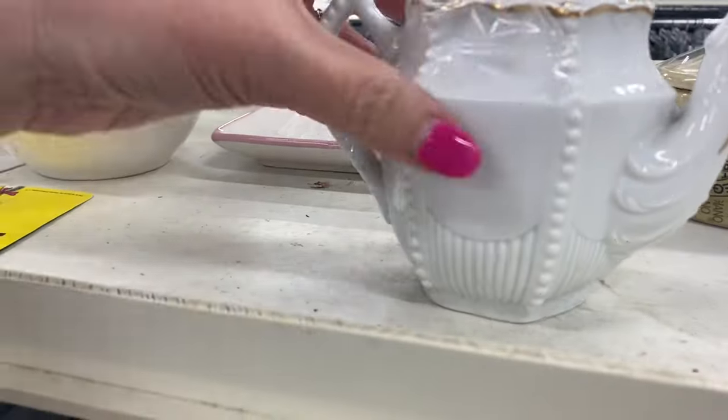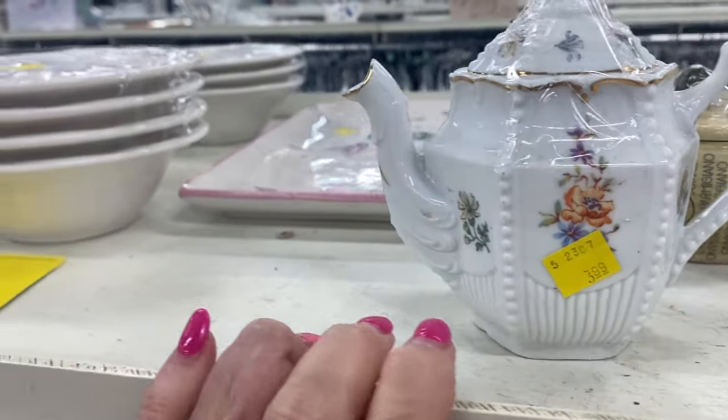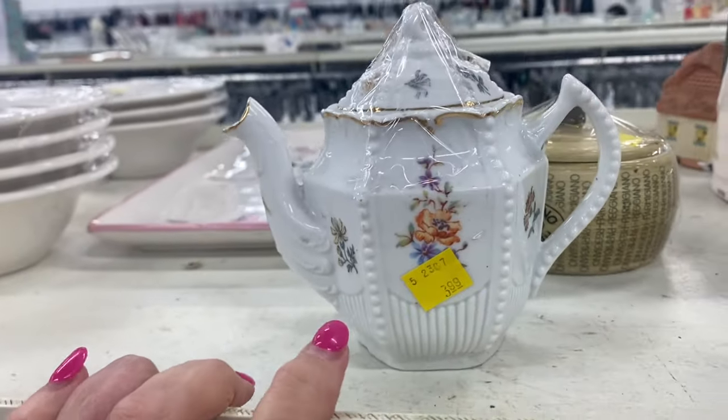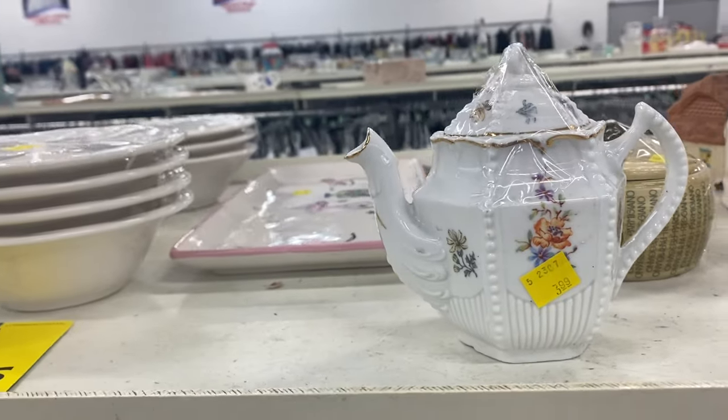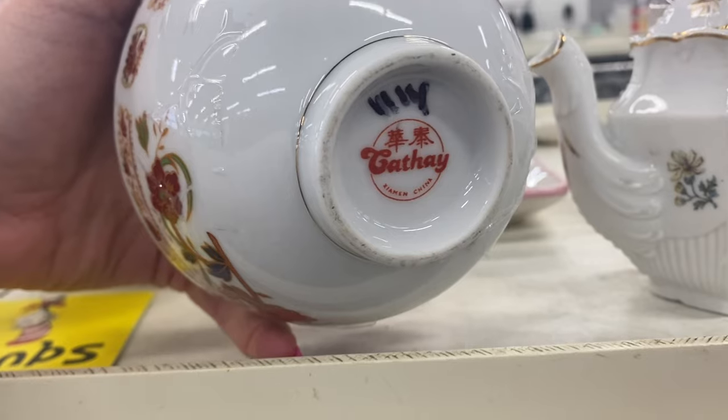Hold on, put the camera down. There are cracks in this, y'all, but it's so thin. Wonder if it's decorative purposes only. Let me know in the comments if you think this is for decorative purposes only. Now it is $3.99.